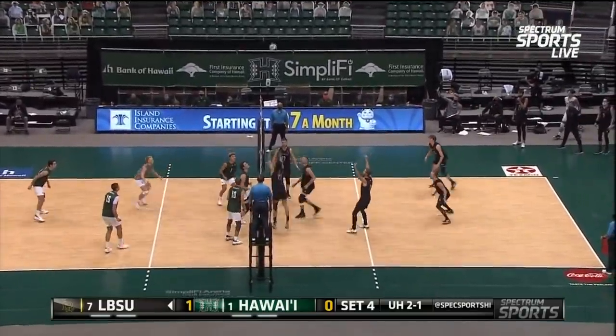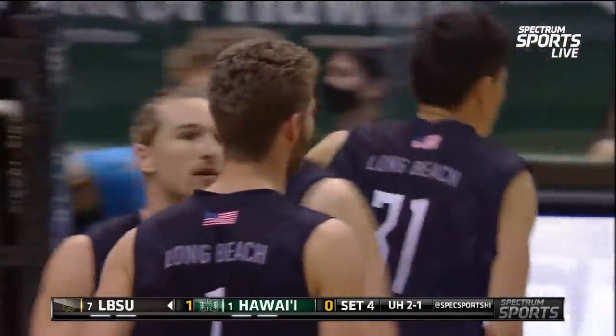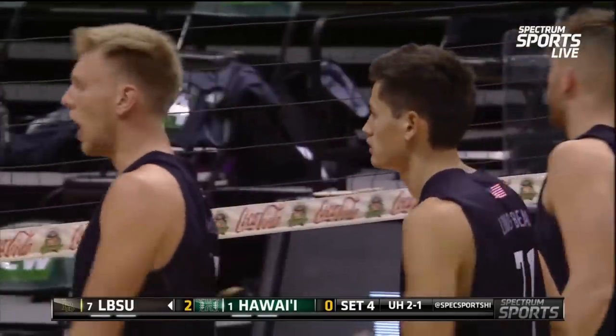Tella tried to dunk it on two. Gassman was still able to get it over after the net got in the way of Tella's attempt. But it falls down on the side of Hawaii. Give that put down to Olivier, and it is 2-0 Long Beach State.